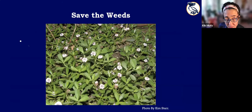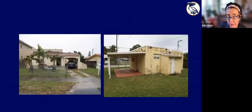This one, Phyla nodiflora, is also called frogfruit. It grows as a great ground cover, better than lawn, providing nectar for the very, very small butterflies and tiny, tiny seeds that feed birds.